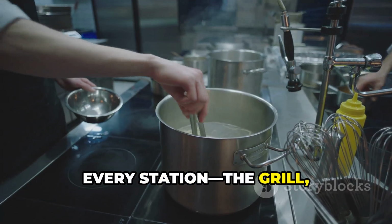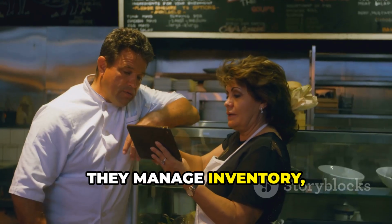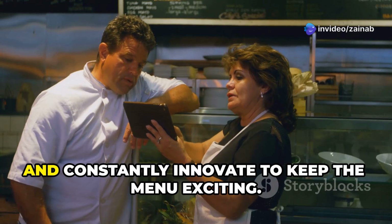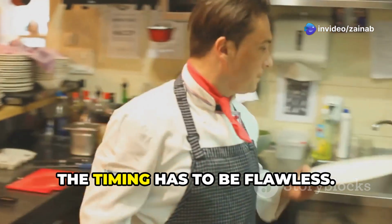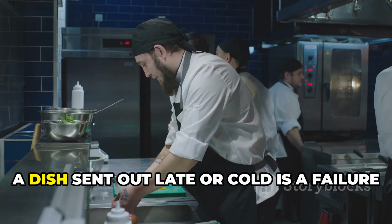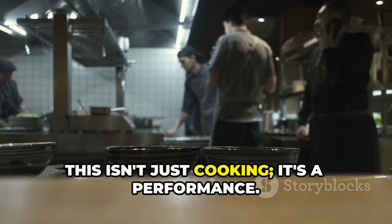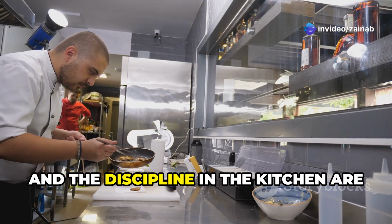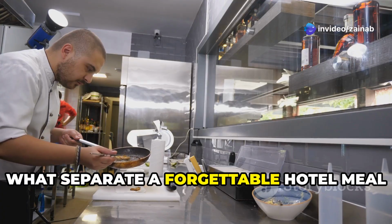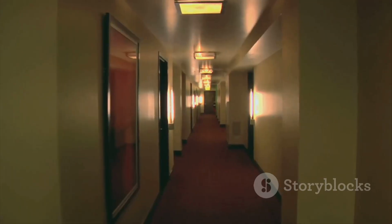This is a brigade, a team that has to move as one. Every station, the grill, the sauce, the pastry, has to be in perfect sync. They manage inventory, control food costs, and constantly innovate to keep the menu exciting. The pressure is immense. The timing has to be flawless. A dish sent out late or cold is a failure of the entire team. This isn't just cooking, it's a performance. The passion, the skill, and the discipline in the kitchen are what separate a forgettable hotel meal from an unforgettable culinary delight.